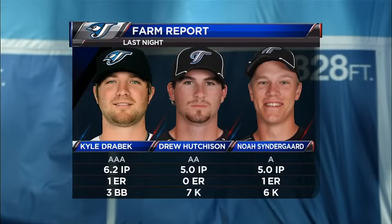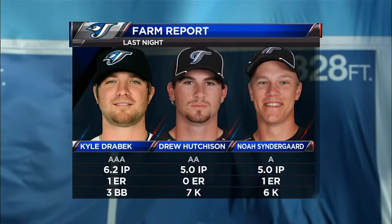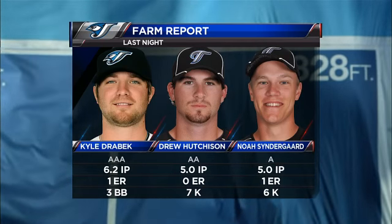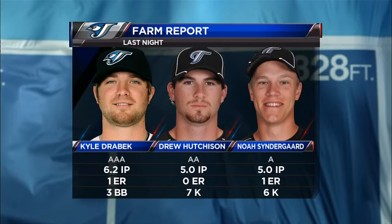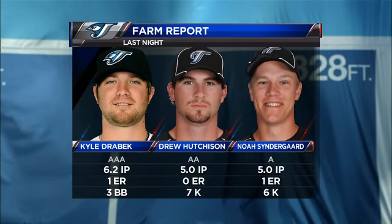And there's a lot of good news coming out of the minor leagues these days. Last night, Kyle Drabek had a good outing for Las Vegas. 6 2/3, 1 earned run, just 3 walks. Drew Hutchison, he hasn't missed a beat anywhere he's pitched. 5 innings, no earned run, 7 strikeouts.